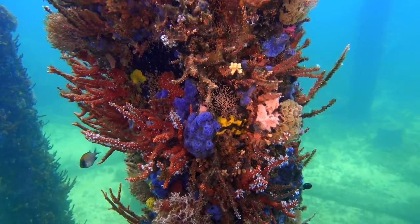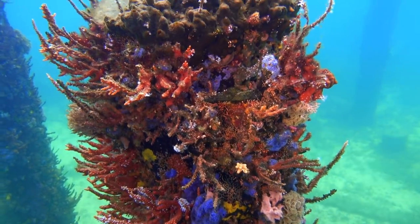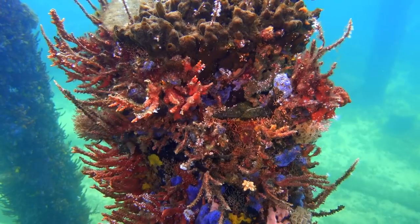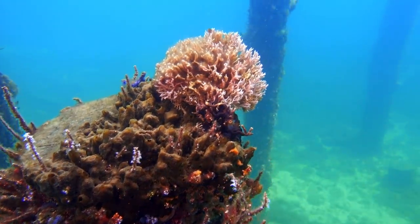It was really incredible to find these tropical and subtropical species of coral growing at a latitude of 33 degrees south. This phenomenon is thanks to the Leeuwin Current bringing warm water down from the tropics.